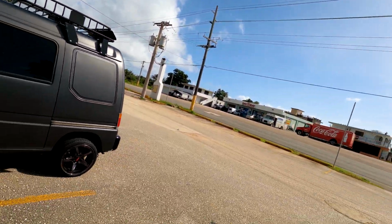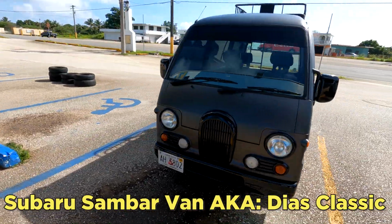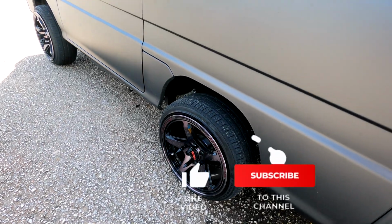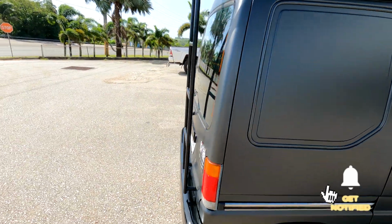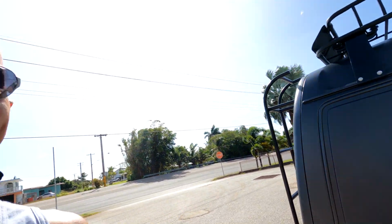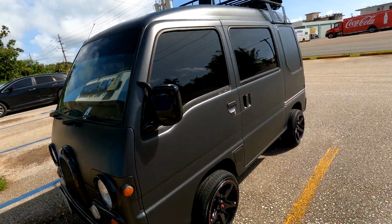And right next to me, when I was driving in, parked this thing. Wow, it even has a ladder. I don't know who owns it, but I will meet them someday.